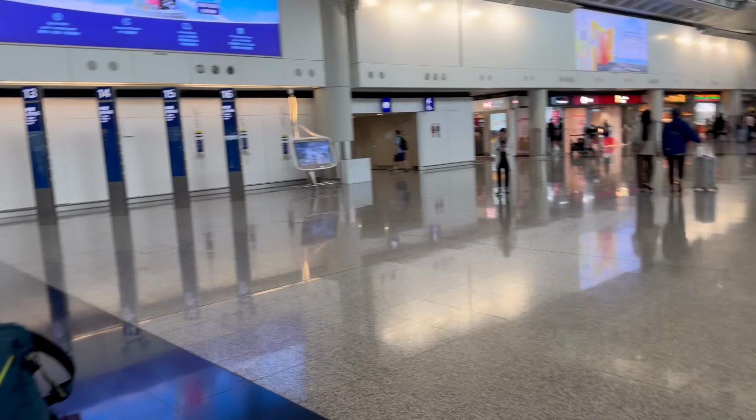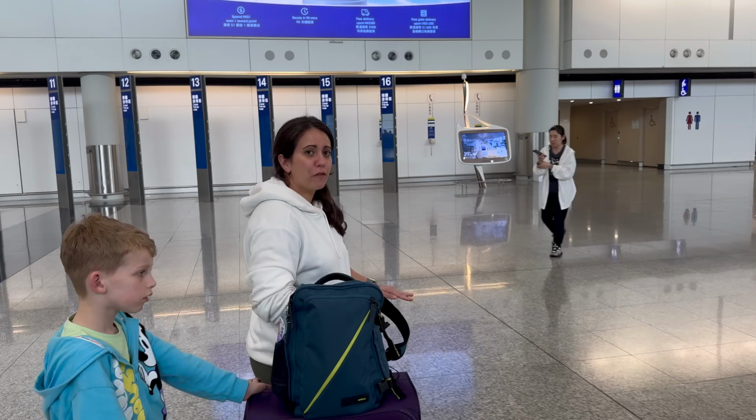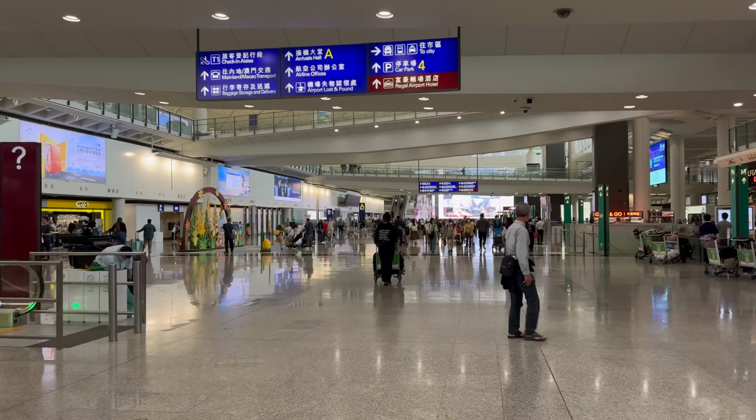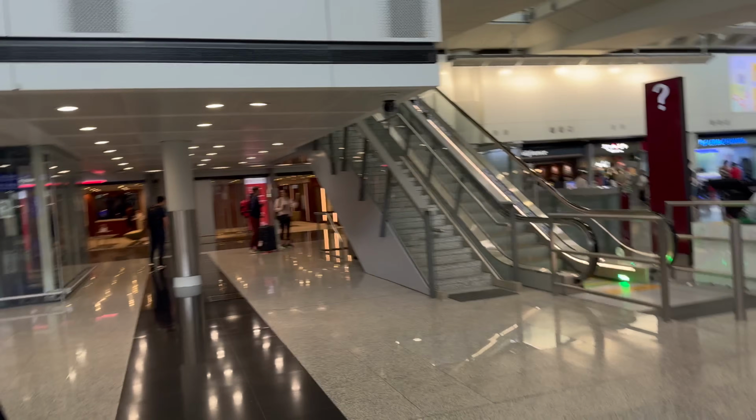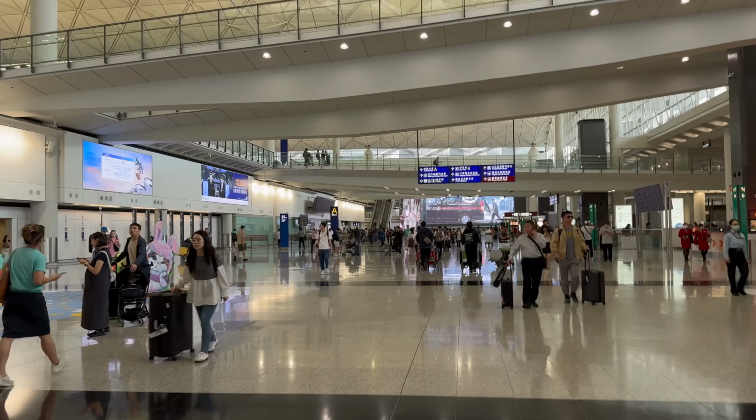Literally the bags aren't here or anything yet, so that was super fast. Out of baggage claim, what did that take? 10 minutes. 10 minutes. It's the fastest we've ever got off the plane and out. Yeah, out completely. That's crazy. This airport looks pretty impressive, not as impressive as one coming up later in a few weeks' time though. So we're going to go and find a taxi now.